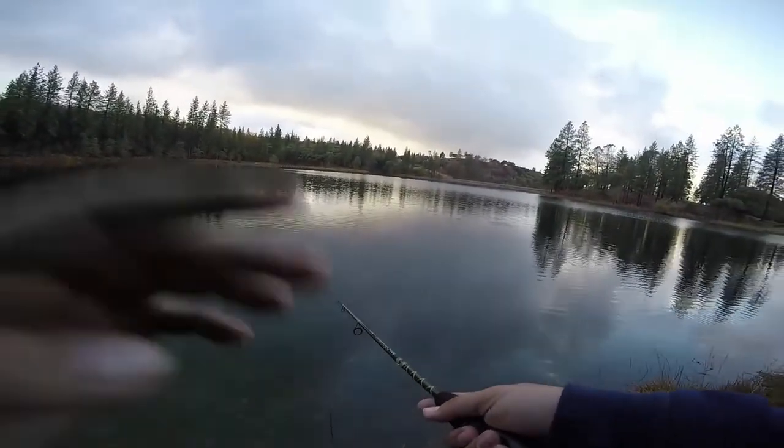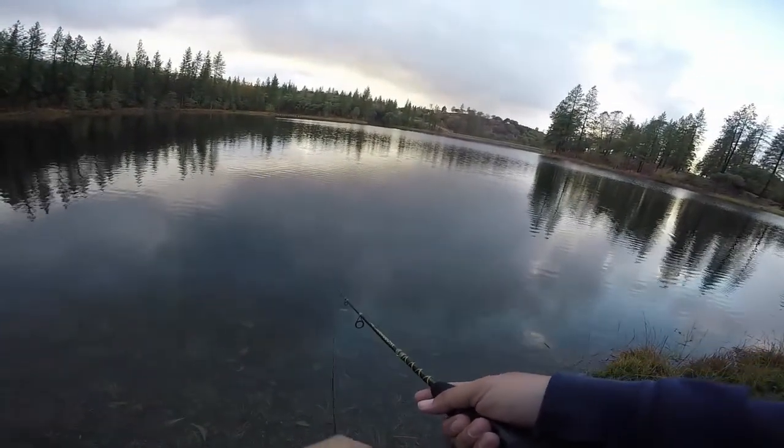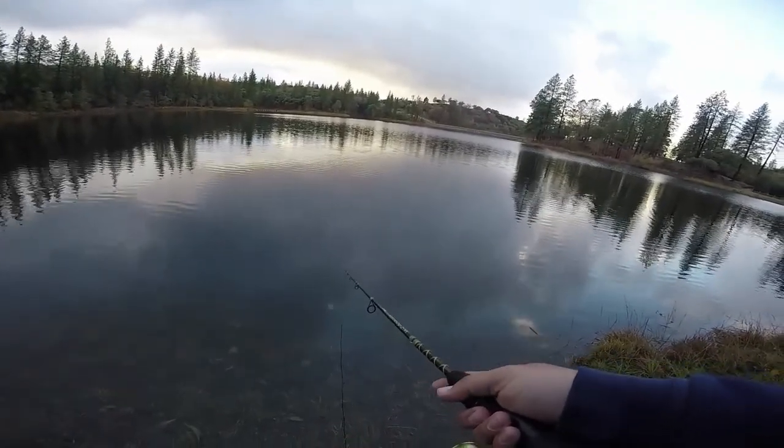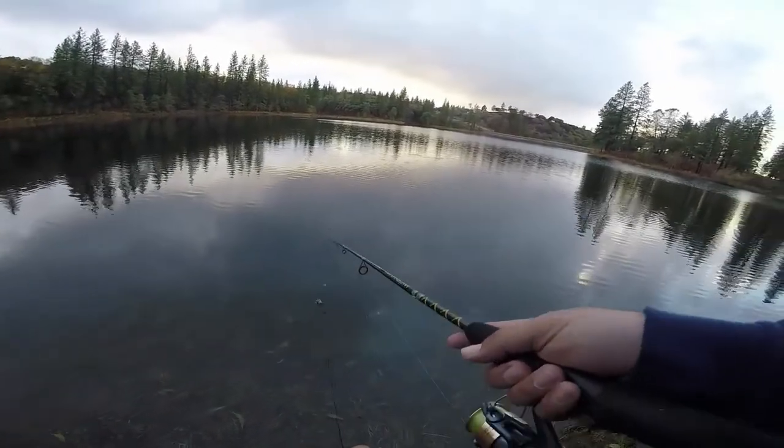Alright. Like this. This guy is holding right in front of me, and I'm literally dangling my lure in front of him. So, come on, come on.